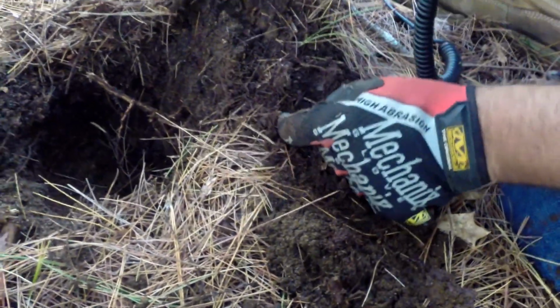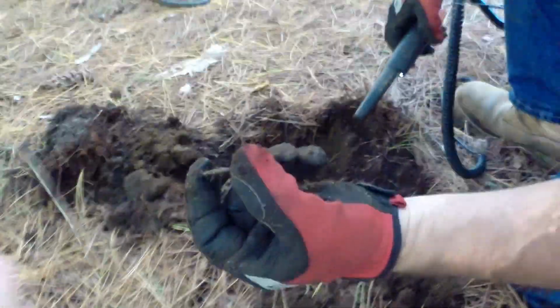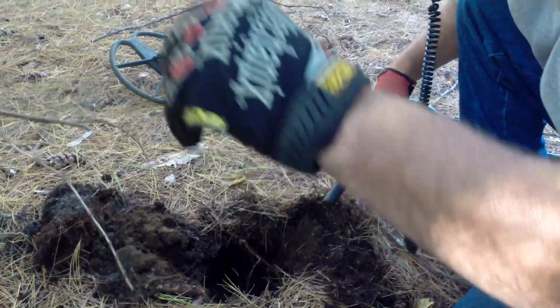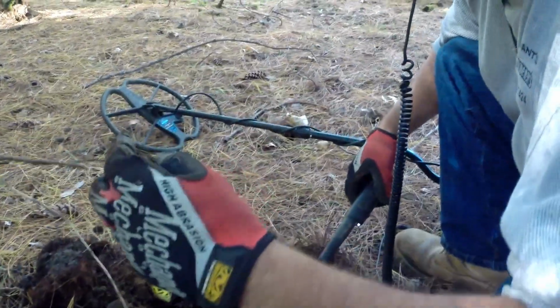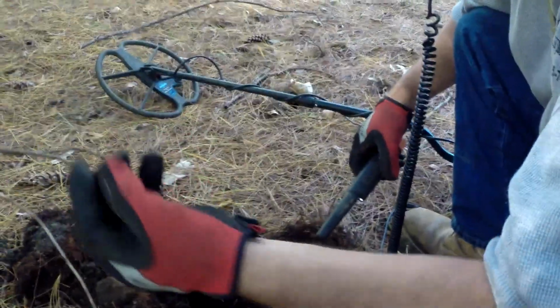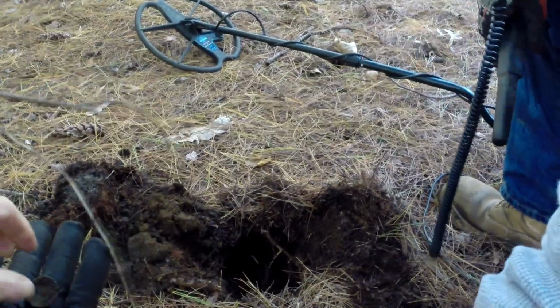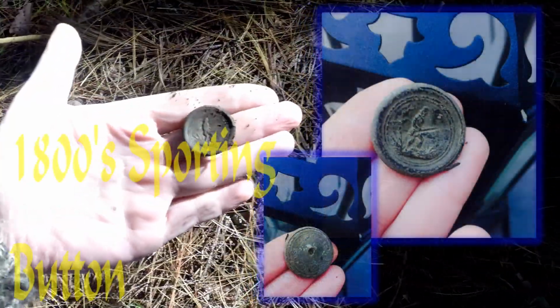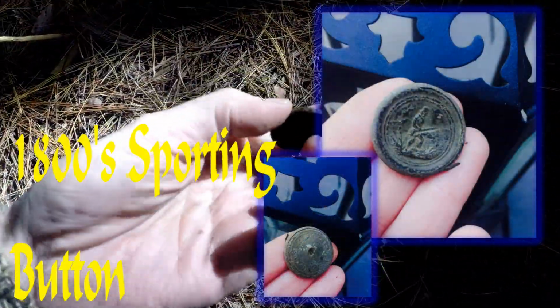A button. It's a button! Treasure! I let you wipe it. Oh, you're gonna like this one. Why, something on it? Pattern? I see a guy standing in the air with a gun. Me? Okay, I gotta find sunlight right here. I'll wipe it very gently. Whoa! A sporting button! Is that a two-piece button, Tiger? Yeah.